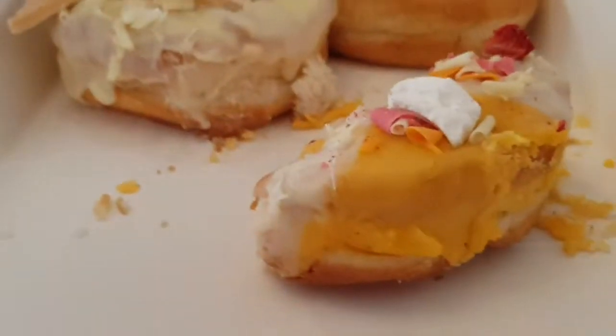I think I'll have to try a little bit more just to make sure. No, that is good. I'm kidding. We'll move on to the next one. But that is good.